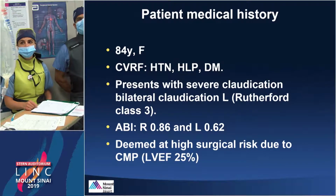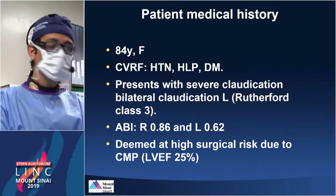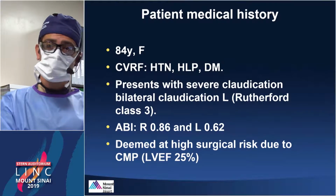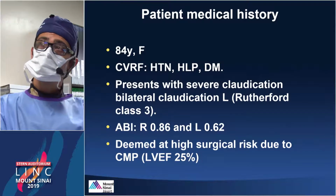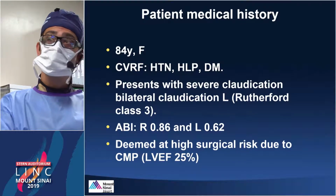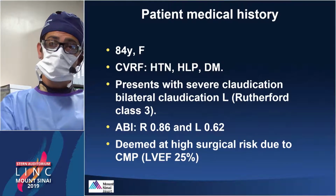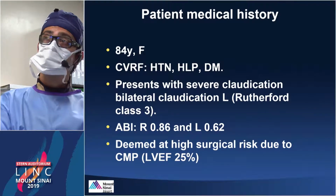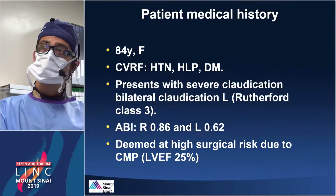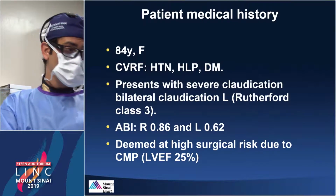So I'm going to have Sardar just present the case, and we're going to go very quickly through it. Good morning, everybody. Our patient is an 84-year-old female. She has the classical risk factors of hypertension, hyperlipidemia, and diabetes. She presented to Dr. Guja's office with severe claudication, bilateral, however, left more than right. And she had, as you can see in this slide, reduced ABIs on the left side, more significant than on the right, with 0.62. And she is an elderly lady with heart failure and reduced ejection fraction, and she was deemed as high risk for surgery.